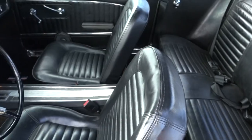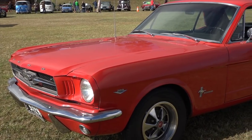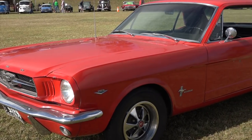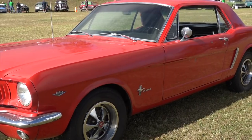So yeah, Steve, we're looking at a car that's had a few paint jobs. It's not a trophy-winning car. That's not what it's about. It gets back to this preservation of an original classic here. It's got a 289 V8 as well.